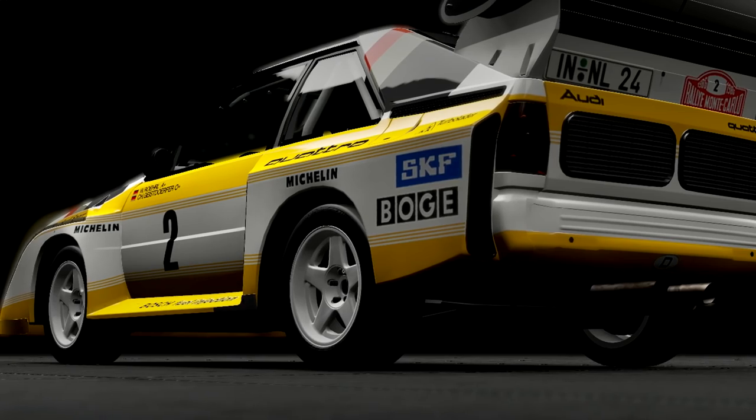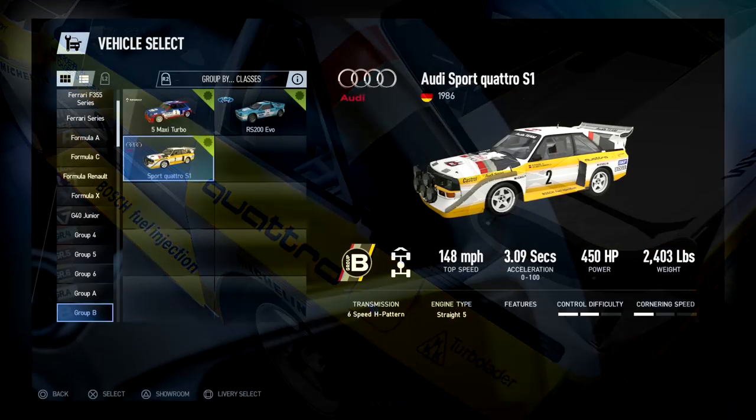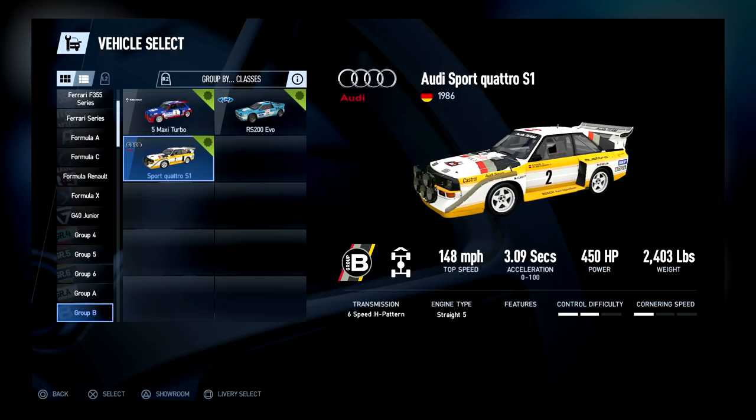So yeah, let's kick the episode off as we always do by taking a look at some of the stats. Produced in 1986, it obviously falls into the Group B category. It's four-wheel drive. It's got a six-speed H-pattern gearbox bolted to a glorious straight five turbocharged engine producing 450 brake horsepower. 0-60 comes up in just a shade over 3 seconds. Top speed is 148 miles an hour, providing you've got the gearing absolutely spot on and you've got a stretch of road long enough. The weight is 2400 pounds. It doesn't feature any stability aids, so no traction control, stability control or ABS or anything like that. Control difficulty is 2 and cornering speed is 1.